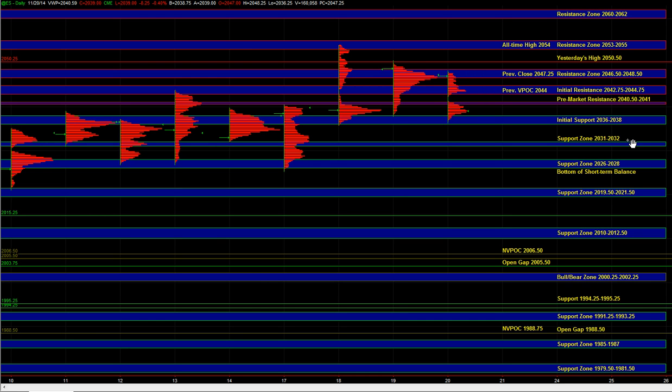So this 36.38 is going to be very important heading into the open, and it's marked as initial support. It can also be viewed as the micro bull bear zone. So if we're holding above it, we know that the market is still in balance, and buyers can step in. And if we continue to just chop here and then break down, then that could be the start of a directional move lower, targeting a move down to 26 to 28, and potentially even 19.5 to 21.5, depending on how weak things are in real time.